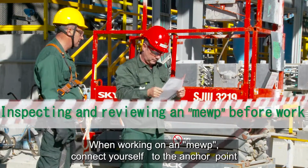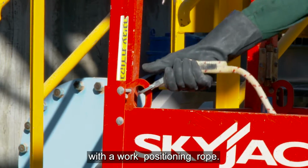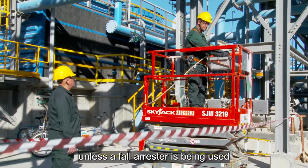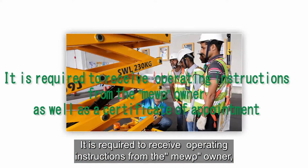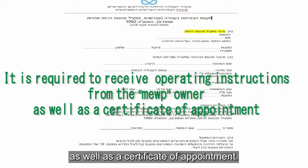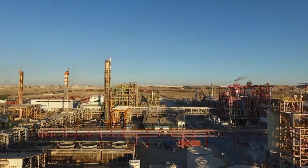When working on a mobile elevating work platform, connect yourself to the anchor point with a work positioning rope. It is forbidden to go outside the platform cage unless a fall arrestor is being used for the transition. It is required to receive operating instructions from the mobile elevating work platform owner, as well as the certificate of appointment. Electrical work will be carried out only by qualified electricians.